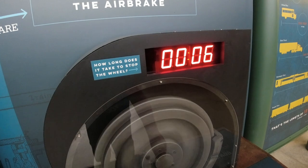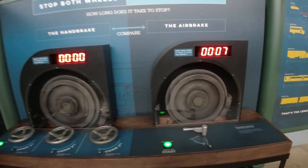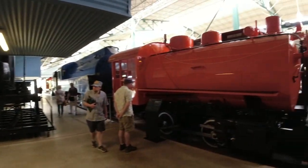How long does it take the wheel to stop? No, 7 seconds. And then you could do the handbrake one, but that'd be hard with one hand. But yeah, a lot of neat little demonstration things here.